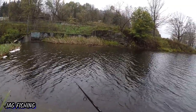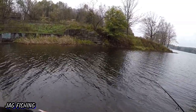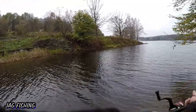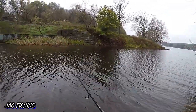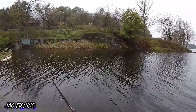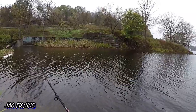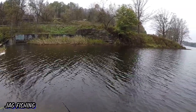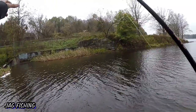Oh! Guys, did you see that? Oh my god, I don't know if you guys saw that. That was a nice pickerel. Went right after it. Then throw it back, see if we can get him again. That was pretty cool. That was pretty freaking cool. That would have been sweet. I'm here for trout, but I'll take a pickerel. Why not? Ain't nothing wrong with that.